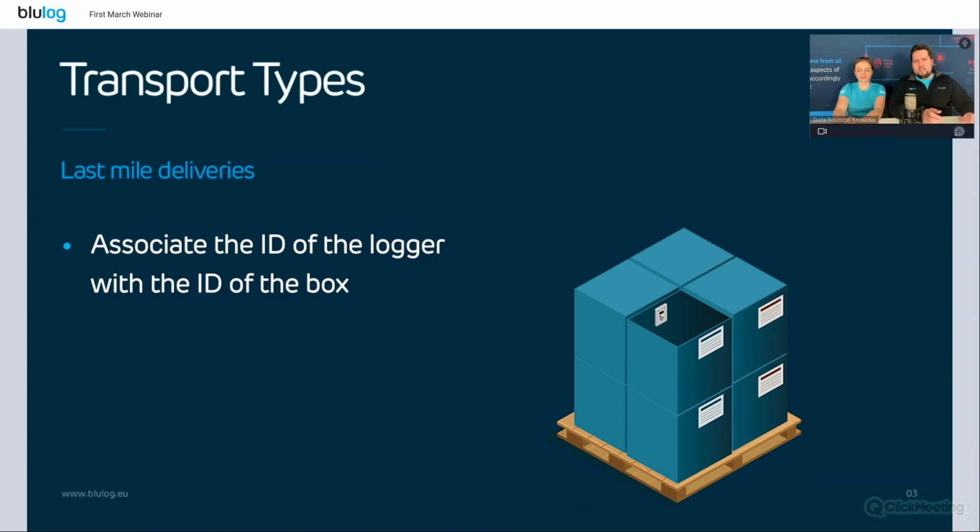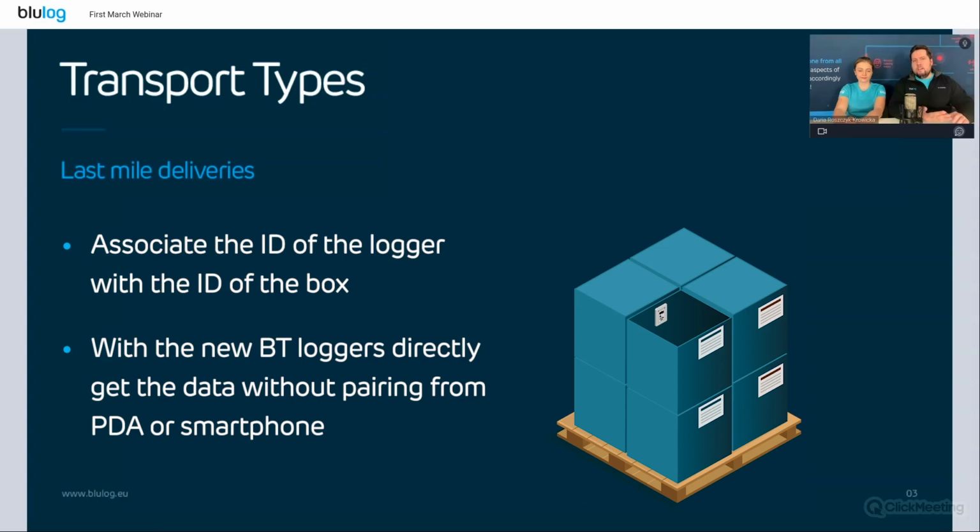Then the good thing is that with the new Bluetooth loggers, not only can you connect them via the hubs, and the hubs can be either in the cabin of the truck or in the warehouse or both, but you can also now directly get the data without pairing from the cabin of the truck using a PDA or a smartphone. So this is the new evolution, but the principle is the same.